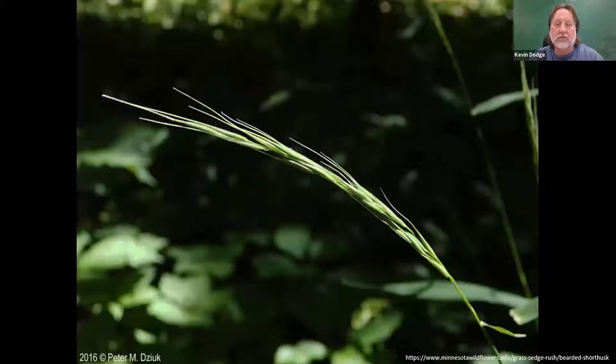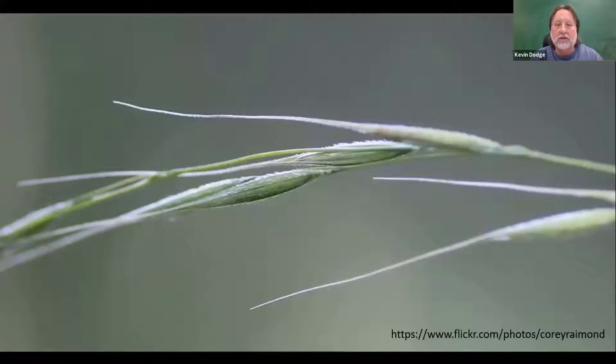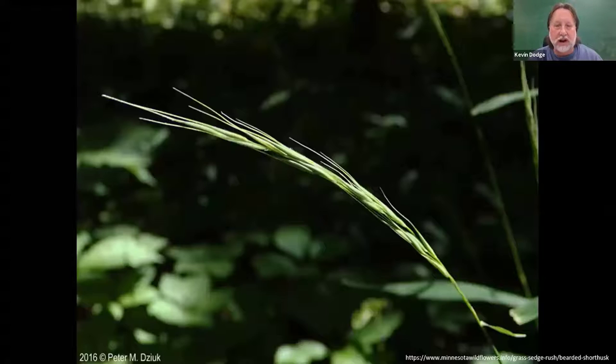When you look at it closely, you have these branches that all droop, and each of those branches is pretty short. This is what they look like up close, and they have this very long bristle, or awn. This is long-awned woodgrass, or southern long-awned woodgrass, or there's another name with "husk" in it, and I've forgotten the name of it. And this is a very recognizable grass.